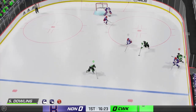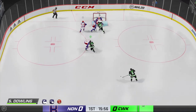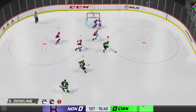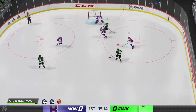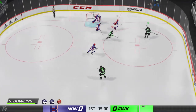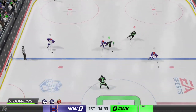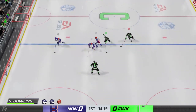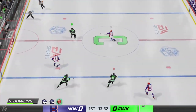Dowling's got it against the boards. Sends the pass over. Lets the wrister go. Can't connect. And too much traffic in front blocks that one. With the blast. And that's blocked as he gets down low. Saskatoon's gained possession along the boards. Murphy's got it across the line. Great defensive play to come up with the puck.